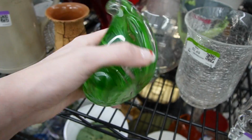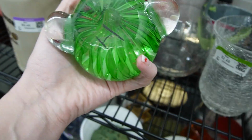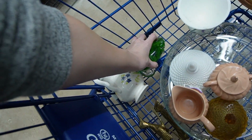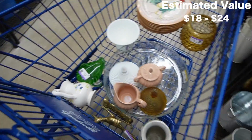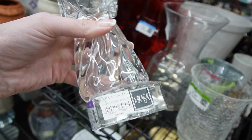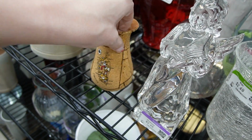There was an art glass frog on the shelf, and I kind of looked it over. It had a polished base. It was $6.49. I have no idea who makes it. There were no markings on it, but I figured I could still make a little bit of money on that. I went back to check out the angel, which was Mikasa, and then a cork vase.